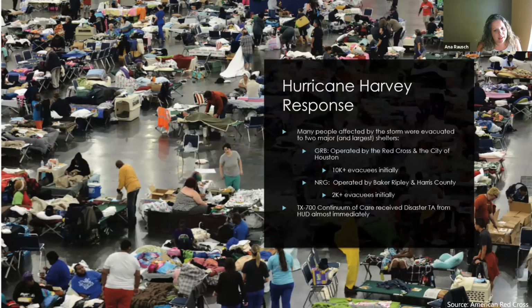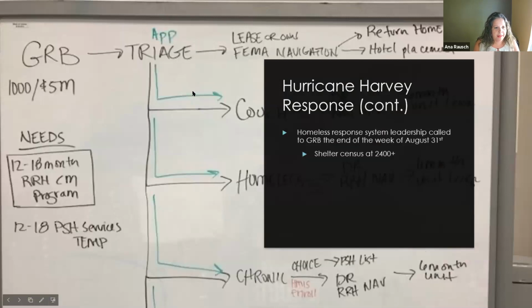At NRG, again because the Red Cross hadn't gotten to that location, one of our local partners, Baker Ripley, which is a large anti-poverty partner, set up residents along with Harris County Community Services for the 2,000-plus evacuees initially at NRG. George R. Brown, which is the picture you see here, had 10,000 evacuees initially. The Continuum of Care received the disaster TA, and so we had to be on site to coordinate the response. Obviously, it starts with a whiteboard before we start doing our fancy work. But by the time the homeless response system got involved, the week of August 31st, the shelter count was down from 10,000 to 2,400. Not manageable by any means, but a lot less scary than 10,000 people.